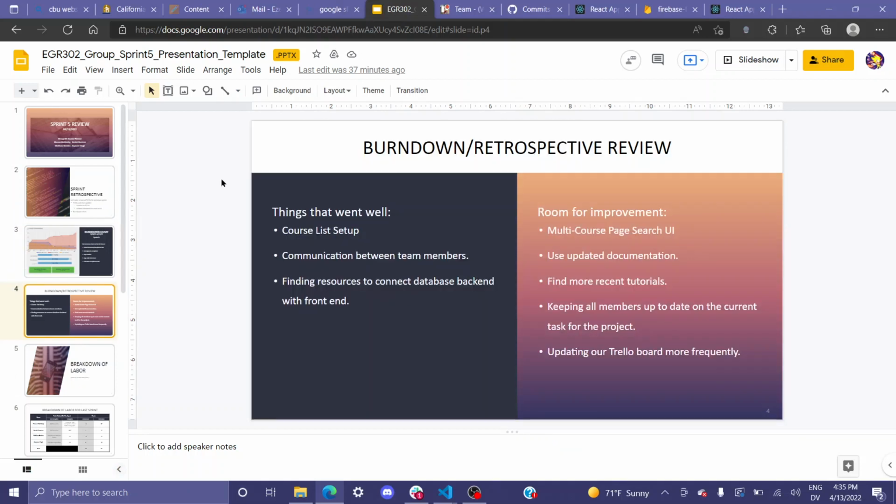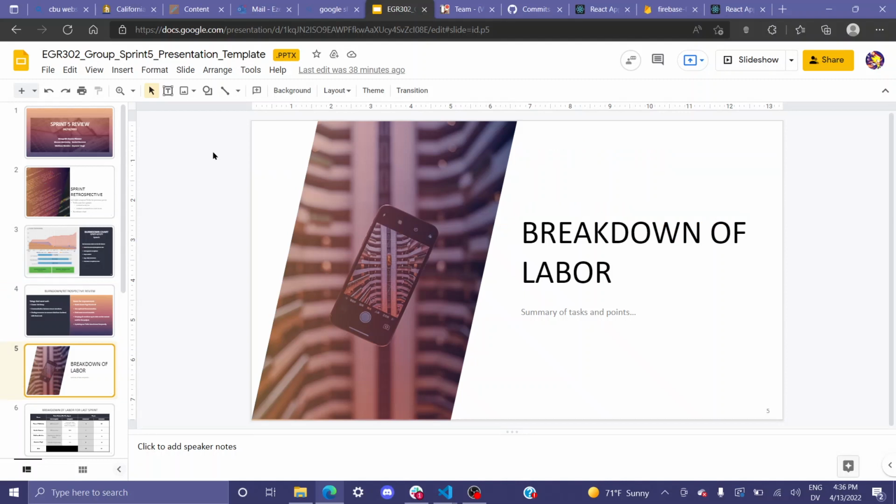Burndown retrospective review. Things that went well was setting up the course list. Communication between team members was also good. Finding resources to connect the database backend with the front end was also good. Room for improvement. We could definitely include improvement in our multi-course page search UI, use updated documentation, find more recent tutorials, keeping all members up to date on the current task for the project, and updating our Trello board more frequently.